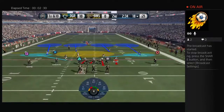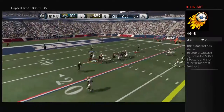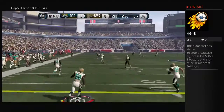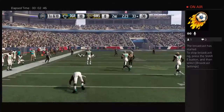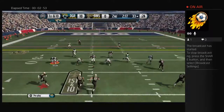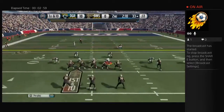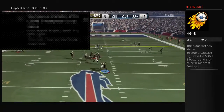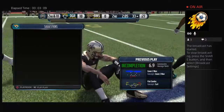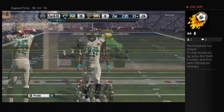The Saints come out with a split backfield. First down at the 18. Kaepernick now on the move. Finds his mark. And they bring him down at the 33-yard line. First down and 10. And it's just thrown away. Failing to complete that one.